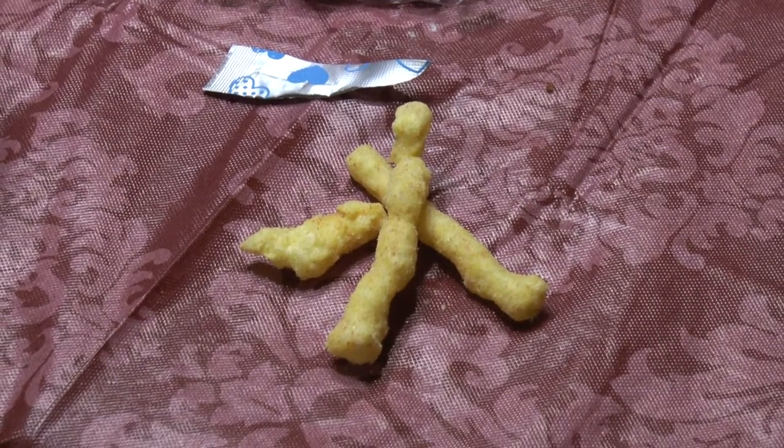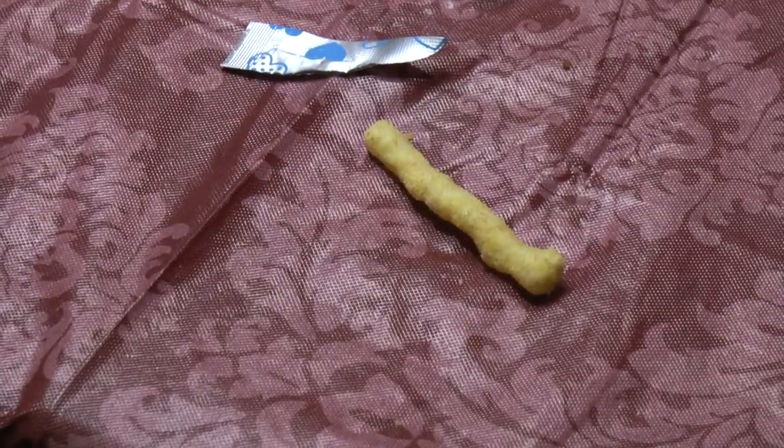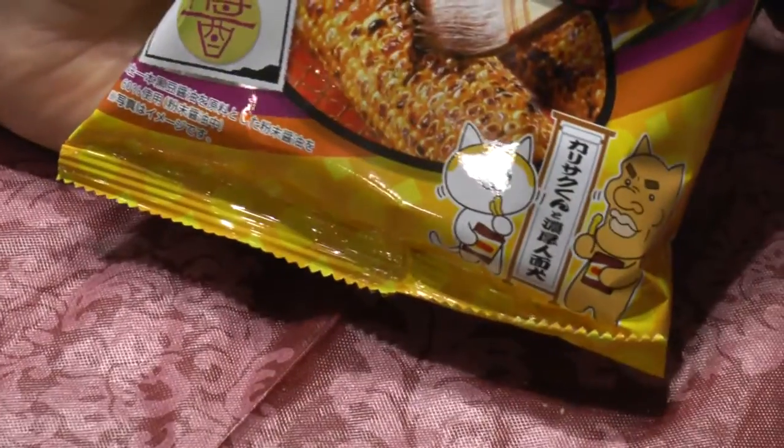They're pretty good. Let me try one. They're crunchy. You can taste the soy and the corn. It kind of reminds me of Pops cereal, but savory. Like a Cheetos without the cheese. Like one of those Andy Capp's Hot Fries. It's like a little corn chip kind of thing. It's a good snack. Yeah, not too bad.